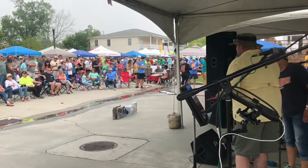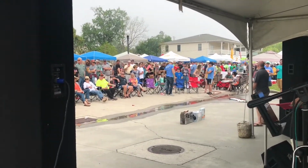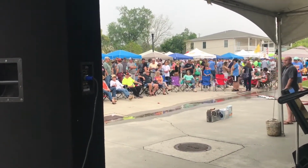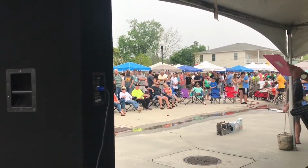$20 right in the blue shirt. Looking for 25 on the cookware. $25. 25 down in the black shirt. $25 on the cookware. Looking for 30. $25 for the cookware. $25, yours. $30 right in the blue shirt. Looking for 35. 35 down in the black shirt. $40, ma'am. $40 to the man in the blue shirt.